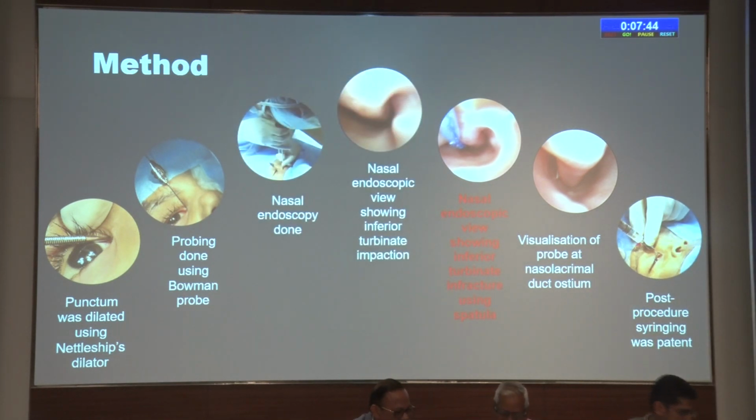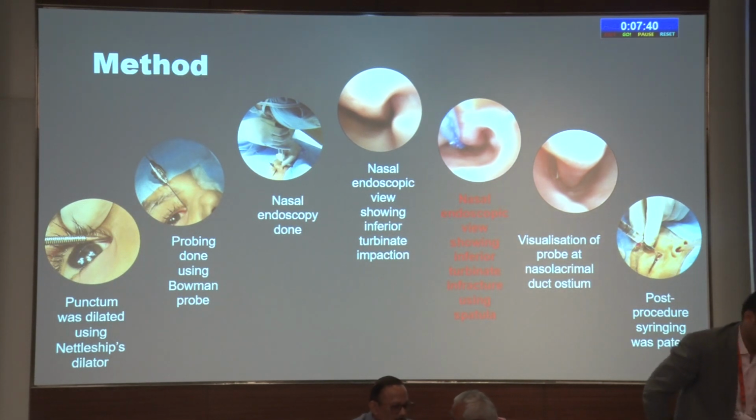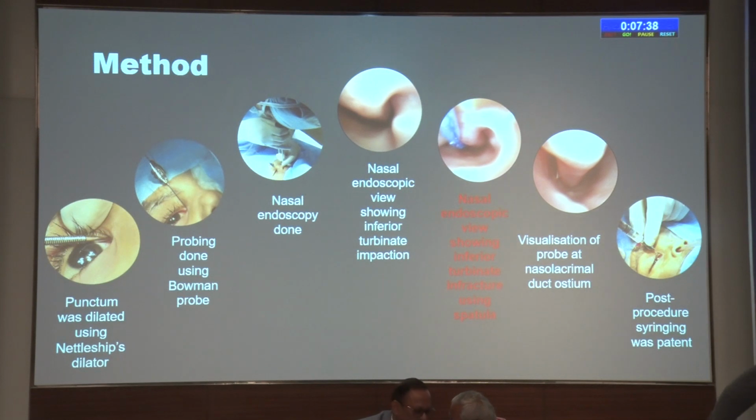Using the lens spatula, the inferior turbinate impacted towards the lateral wall was medialized towards the nasal septum, and patency was identified with visualization of the nasolacrimal probe at the ostium, followed by patent syringing. The patient was discharged on antibiotic and tapering steroid eye drops. The patient was followed up at 1 week, 4 weeks, 3 months, and 6 months, and then annually.